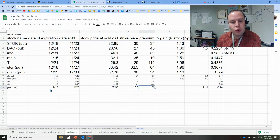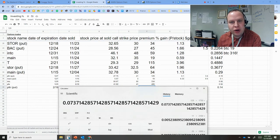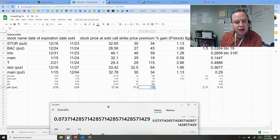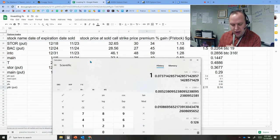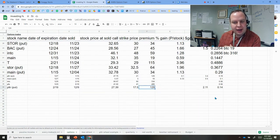I did receive a $129 premium. So if you take the $129 that I earned, divided by the $17.50 that is in my brokerage, we're looking at a 7.4% return in a little over a month and a half. I didn't do the percent gain over price of stock yet, but if you go from 12/9 to January 9 will be 30 days, February 9, 60 days. So we're looking at about 70 days here. If you take your 129 and divide it by 70 days, you're getting about $1.84 per day.